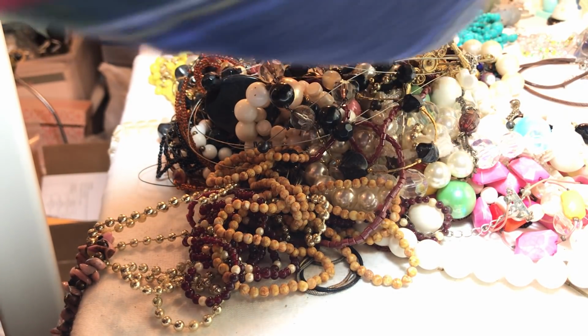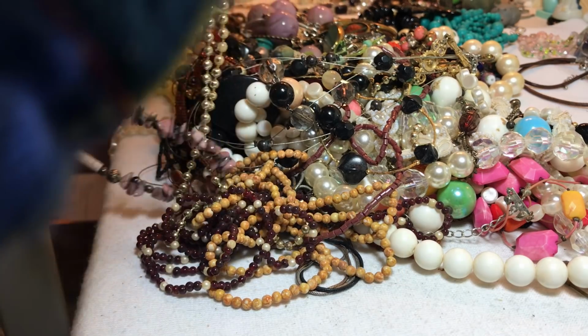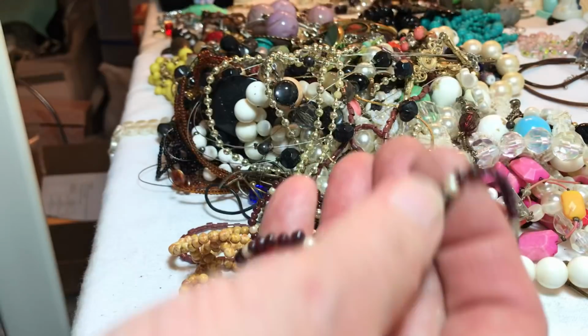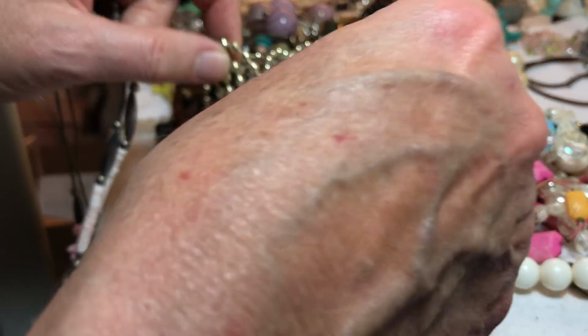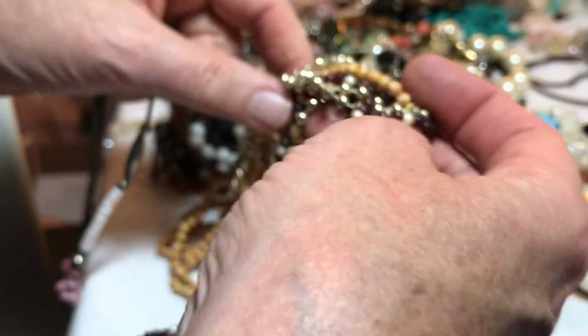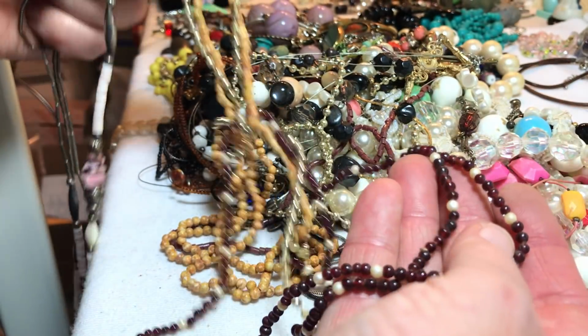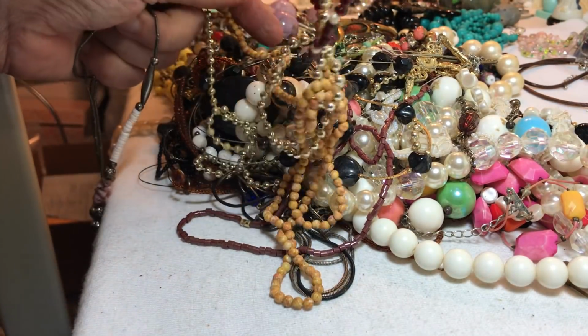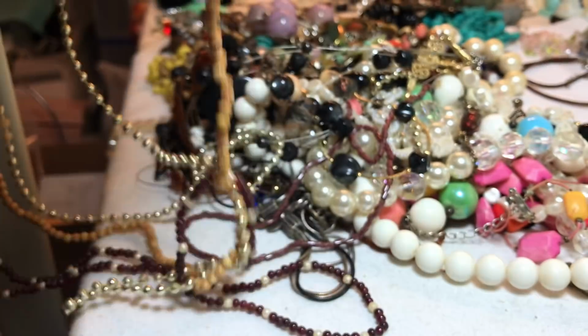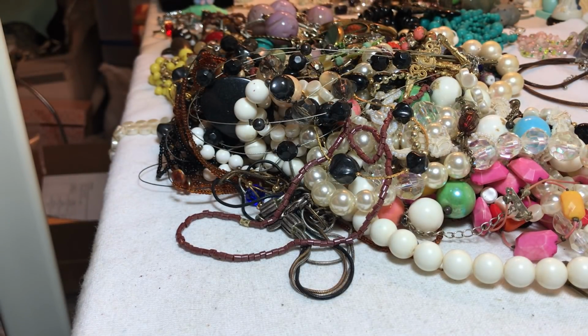Where did Shelly go? She's totally buried. This has gotten crazy around here. I may see amethyst or garnet. Well, no shortage of interesting pieces here.